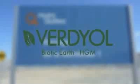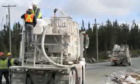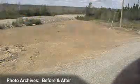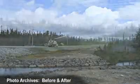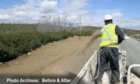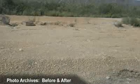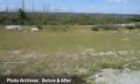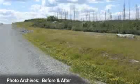Hydro-Quebec has been using Biotic Earth HGM for several years now on their $5 billion James Bay Hydroelectric Dam project in northern Quebec. With the project now in full swing, they're growing 125 to 175 acres of vegetation on the new roads each year. In this area of northern Quebec where the topsoil is marginal and the temperature is extreme, having the technology to grow vegetation in one season is remarkable.